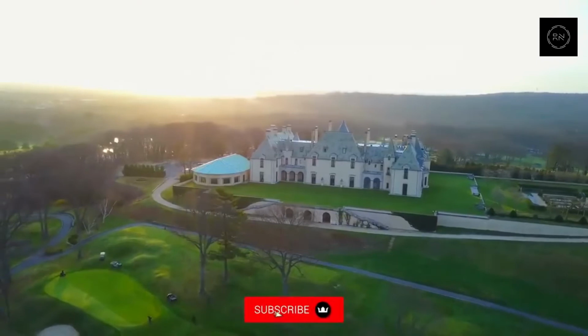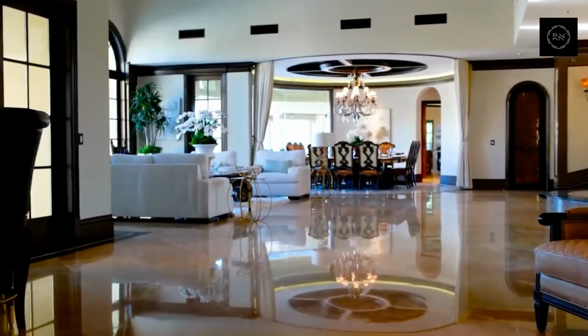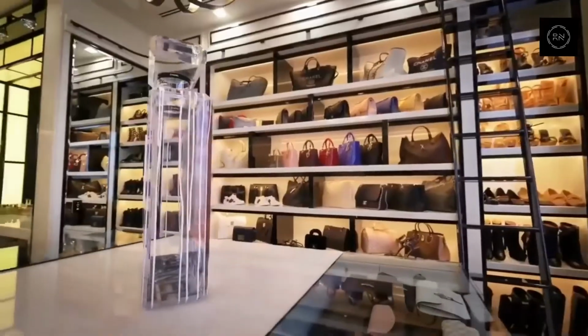Today, we're going to take a look at the largest mansions in the United States. We'll talk about how much they cost to build and what exactly they fit in all that space.